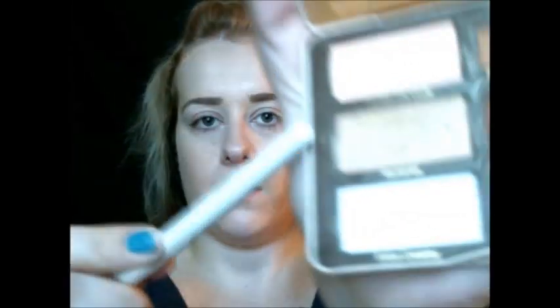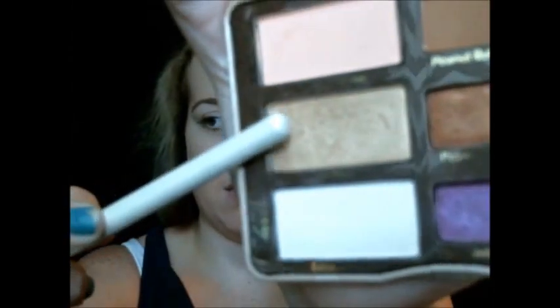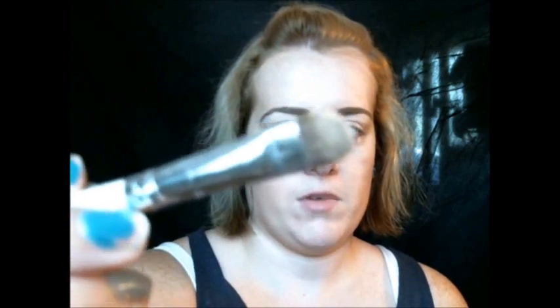The first shade I'm going to go in for my base is this golden shade called Bananas. And I'm just taking an e.l.f. flat eyeshadow brush here and dipping into that. And I'm just going to go all over the lid.